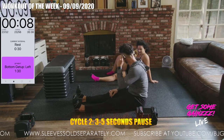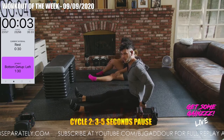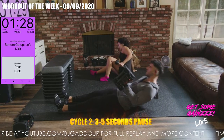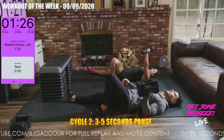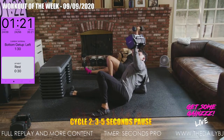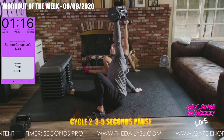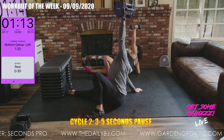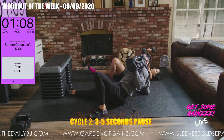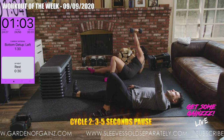All right, we're going to go with an isometric emphasis. I'm going to do a press at each position. It takes about 3 to 5 seconds. Naomi's just going to do the hold. Press. It's like a 3 to 5 second hold in this position. Press, keep that chest up. Inhale down, exhale up in that press. Back down, and control. Not as slow as before, but still control.